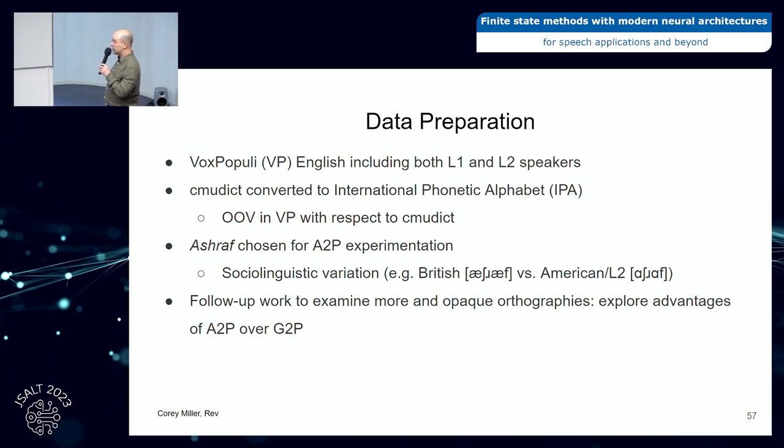The reason we chose it is because we did assume that most problematic words today would be names, so this would be an example of that. And this particular word, British speakers might say Ashraf, or Americans or second language speakers might say Ashraf. So already it offers some possibilities of pronunciation variation. However, in the future, we'd like to expand to other, more opaque orthographies and a wider number, of course, so that we can explore the advantages or relationships between A2P and G2P.